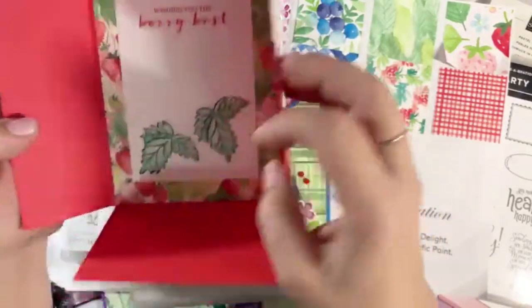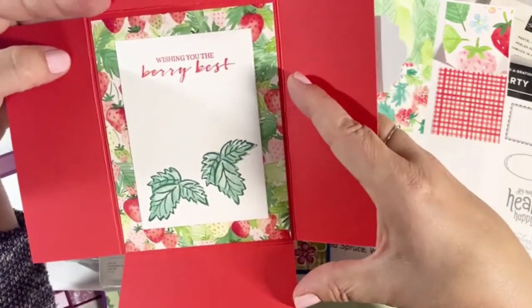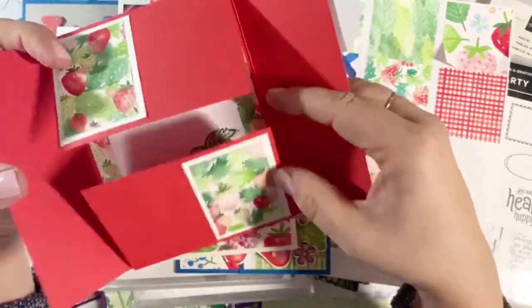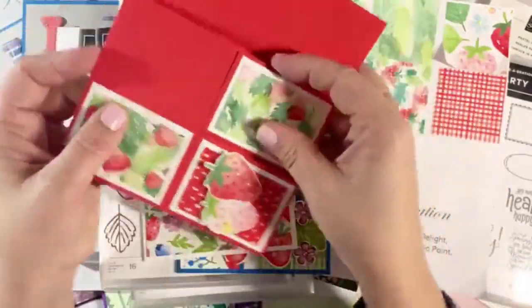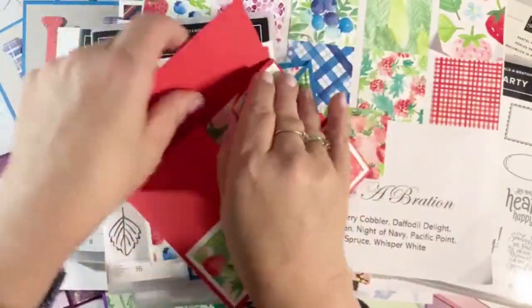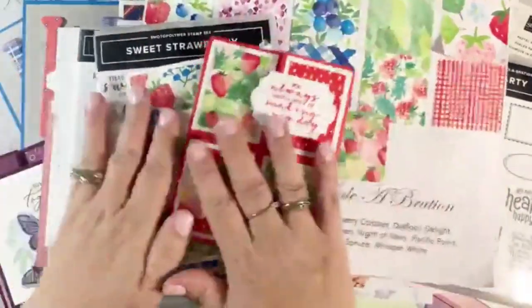So my customers, you'll be getting your project sheets on this. Anybody that places an order during the month of January, you're going to get some free project sheets from me, and this one is part of it. And that just folds just like a box top. See how neat that is?